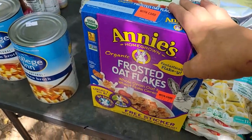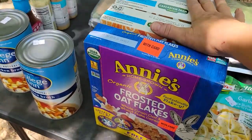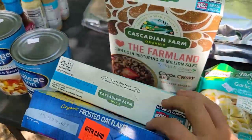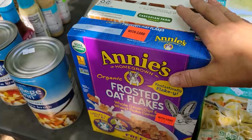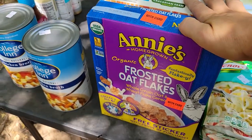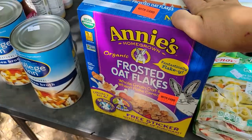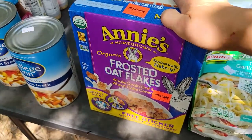This is the find that I was most excited about. I actually bought 5 boxes. Kyleen has already ripped into one of them, but all of these cereals are organic, non-GMO cereals. And if you were to buy these at a store, you would be paying probably $5 a piece at this point, which is absolutely ridiculous, and I refuse to do it because we just can't afford to do it.